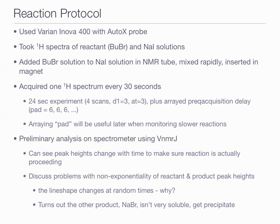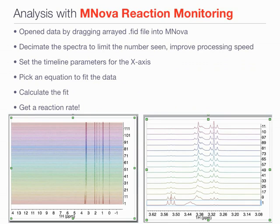So we go through this whole protocol, which I'm going to skip for reasons of time. And so we'd bring this all into Mestrelab. We were taking one spectrum every 30 seconds for an hour or two, and we got quite a lot of data. One of the first things that we teach them is to use the decimation tool. So instead of seeing all the spectra at once, we can go over and say, okay, here's your reactant, and it's going away, and your product peaks are coming up.